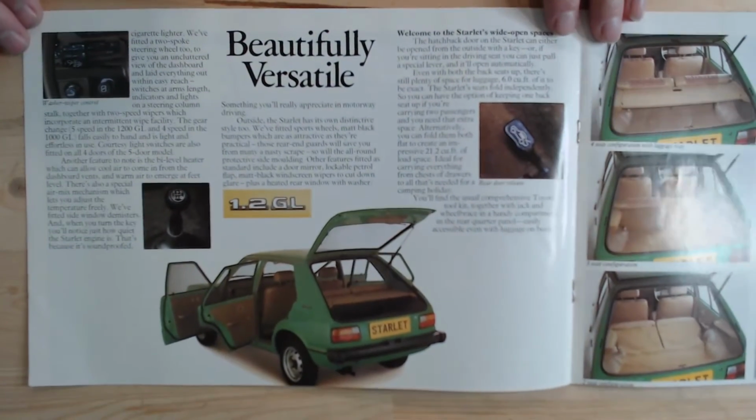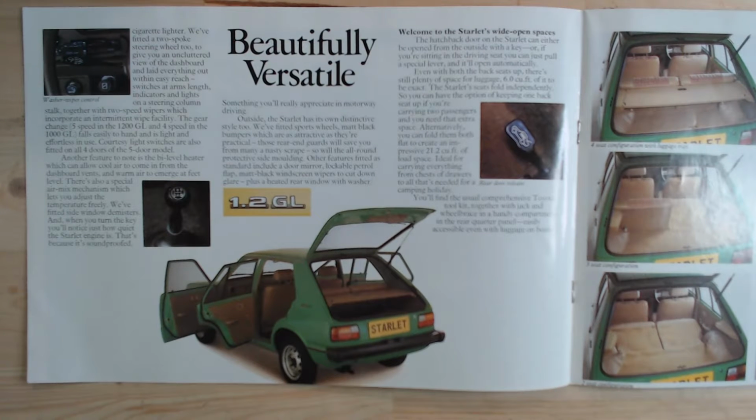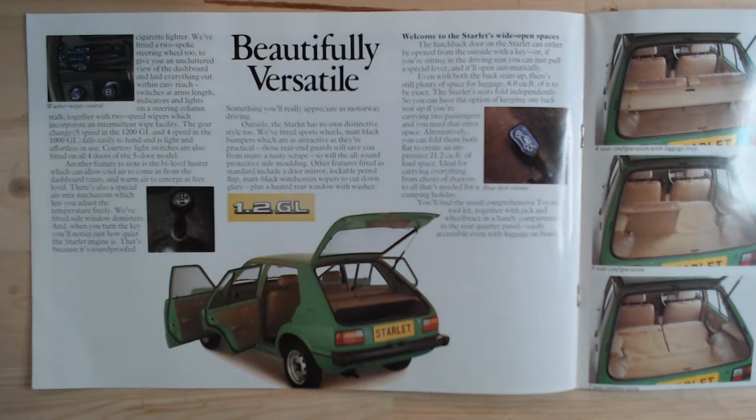And straight to where it's referring to being beautifully versatile. The brochure is only showing 2 different model choices. It's only showing the GL and it's only showing it as a 1 litre or a 1.2. This lovely shade of green I particularly like.